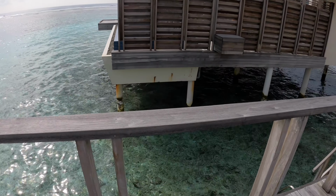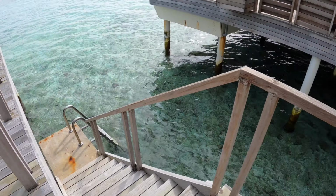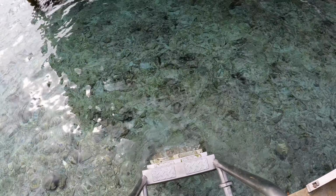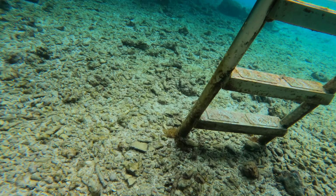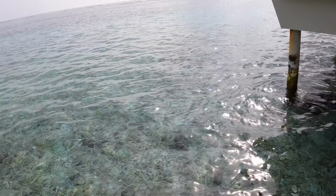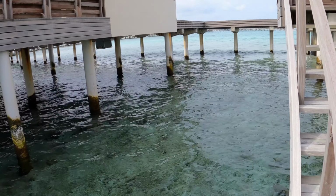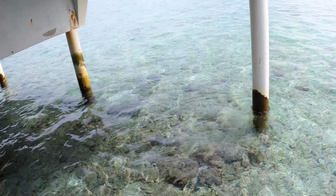Come over to the side here. We have some steps that you can go down if you want to get in the sea. And here we go. Here are the steps into the sea. There's 3 steps at the bottom there, so you can stand in this water and see the bottom. If we just turn a bit to the side here, that's the inside of the Watervillas, being blocked by the walkway, but you can see underneath as well here.